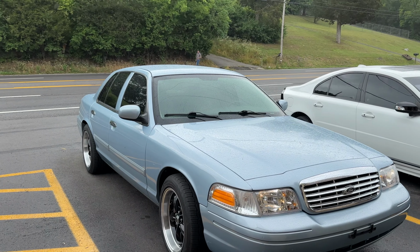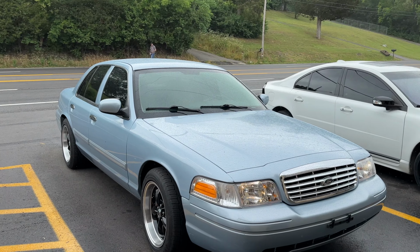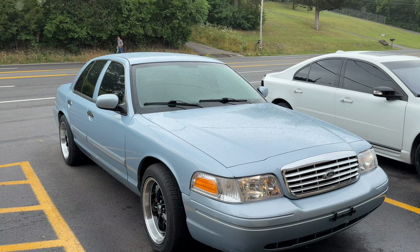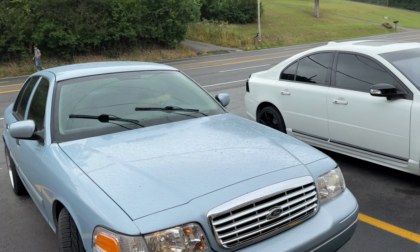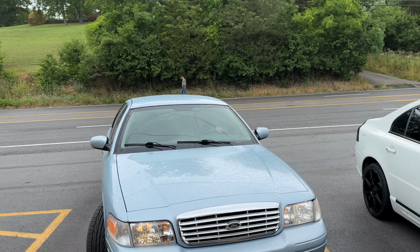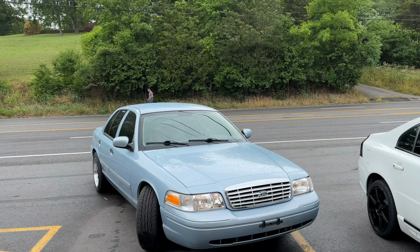Crown Vic all the way from Dixon, Tennessee, about 2 hours away. We appreciate him bringing it in. It's got a full Borla kit. It stopped raining enough just to do the video. Good.